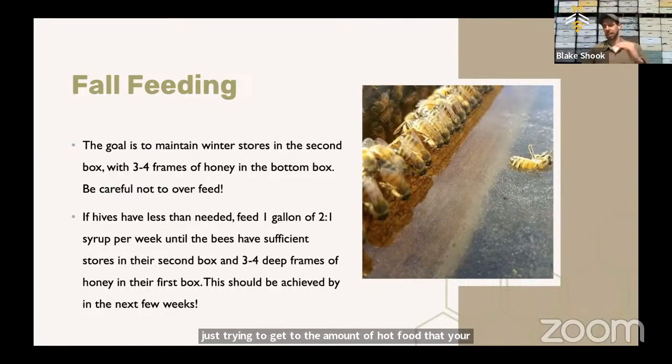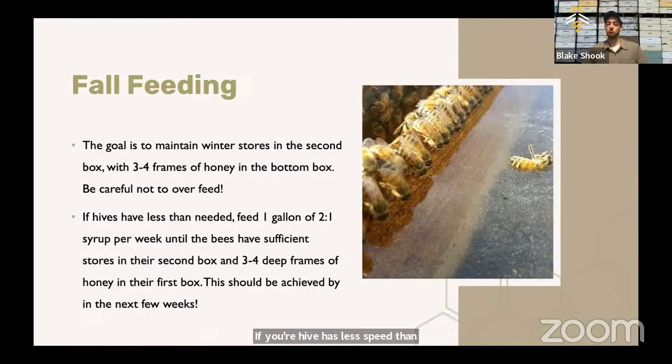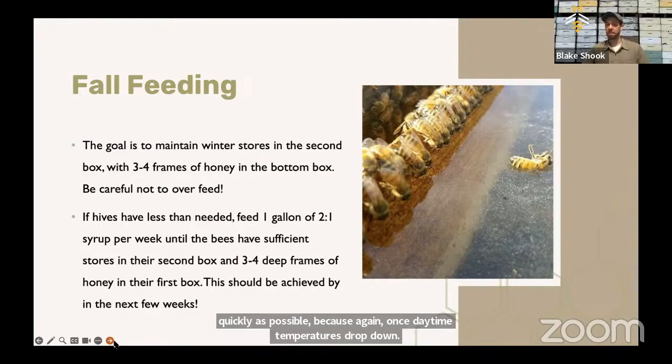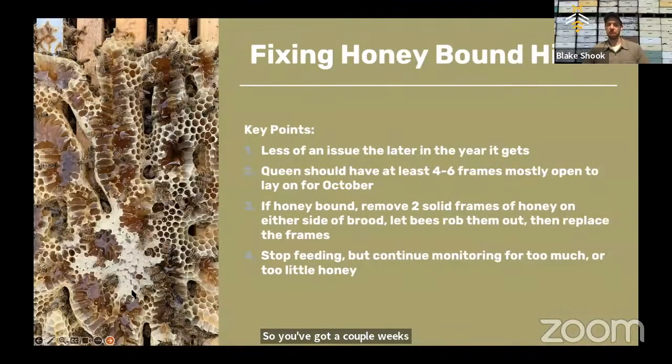I've got a slide in a second that breaks it down by region in the country for how much they need. If your hive has less feed than needed, you're going to want to feed 2 to 1 sugar syrup as quickly as possible. Because again, once those daytime temperatures drop down into the 50s, your bees are not going to want to drink that liquid syrup very much. So you've got a couple weeks left to get the bees to store all the food that they need.